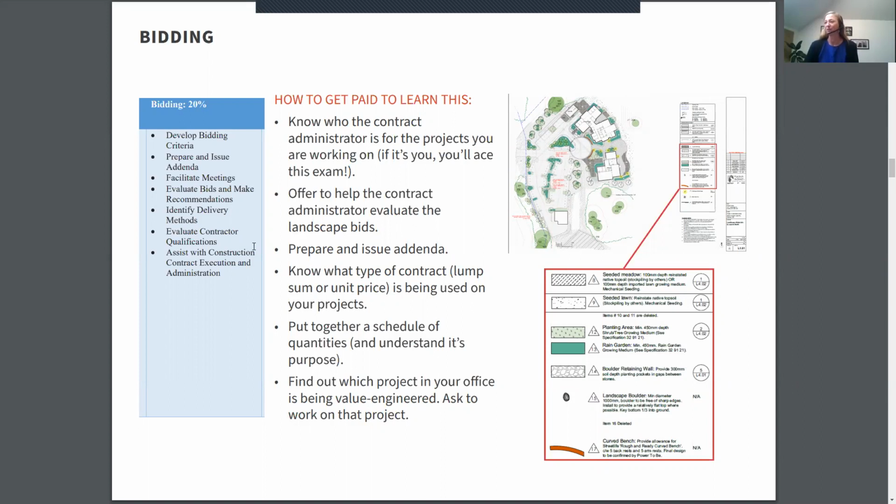Know what kind of contract your project is using, and understand the difference between a lump sum or a unit price contract. Those are things you're going to need to know on this exam, I'm pretty positive. If you have a chance to put together a schedule of quantities and you know what that is, that's also a good skill to learn. I don't have the time in this study session to fully explain each of these things, but if you don't know what those terms are, you probably need to look at them.